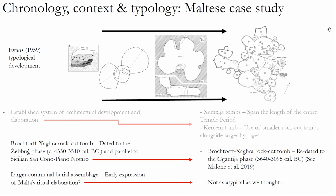We also have the excavation of a tertiary phase tomb, so again, coming from the end of the Maltese temple period in the third millennium, we have a small double chambered tomb, which then shows us that we also have the use of smaller rock cut tombs alongside these larger hypogea, so places like Hal Saflieni, which again are throwing this idea of architectural development and this typological development into a bit of a tailspin.